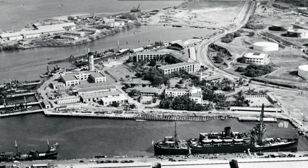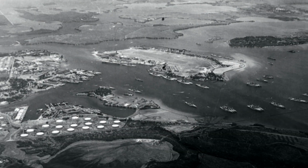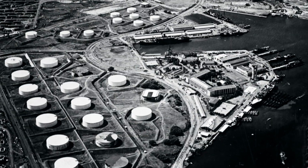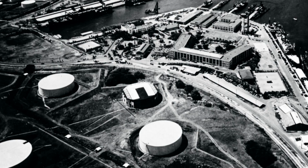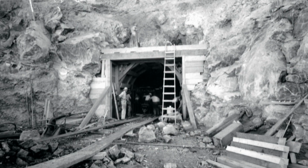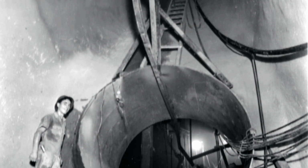In Hawaii, the Navy planners expressed grave concern over the adequacy and security of fuel oil storage at Pearl Harbor. The fuel for the entire Pacific Fleet was stored in large tanks scattered throughout the base, highly visible and susceptible to attack. It was decided to build underground fuel storage tanks before a catastrophic attack could cripple the Pacific Fleet.